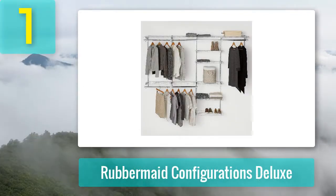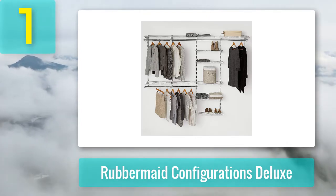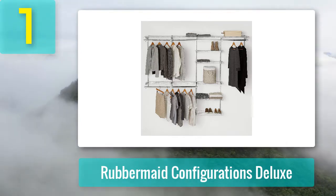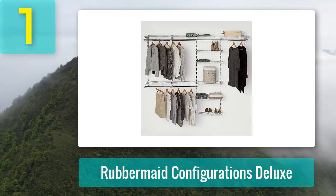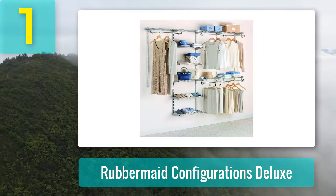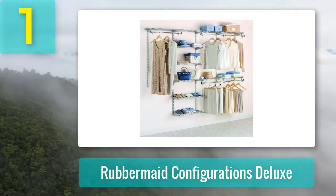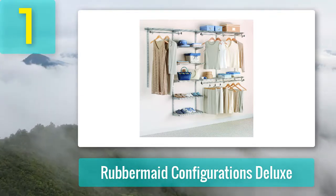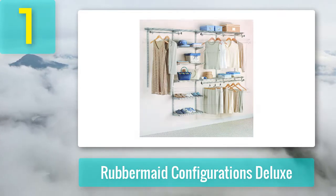Coming in number 1. Rubbermaid Configurations Deluxe Custom Closet Organizer System Kit. Rubbermaid's closet organizer system is highly rated with nearly 3,000 reviews from shoppers who love the kit's easy customization and installation. Some reviewers report buying multiple sets to transform small rooms into walk-in closets, and love that it provides the necessary hardware and doesn't require cutting pieces.